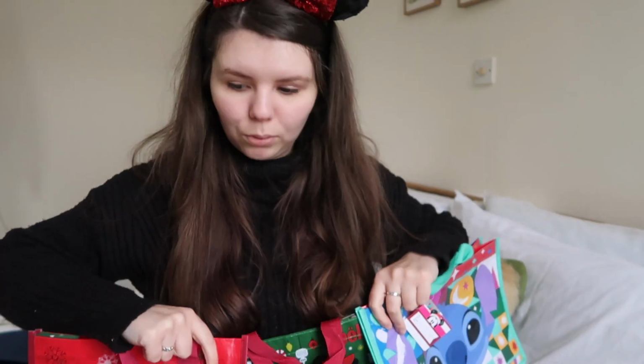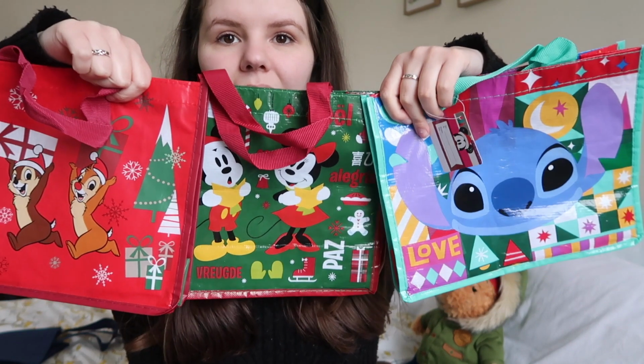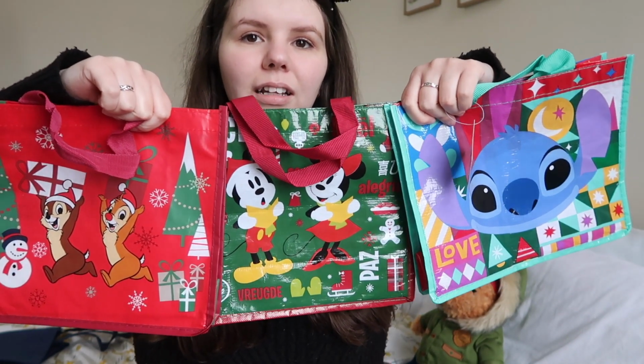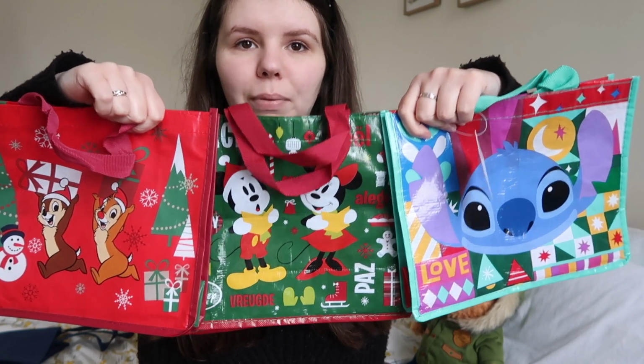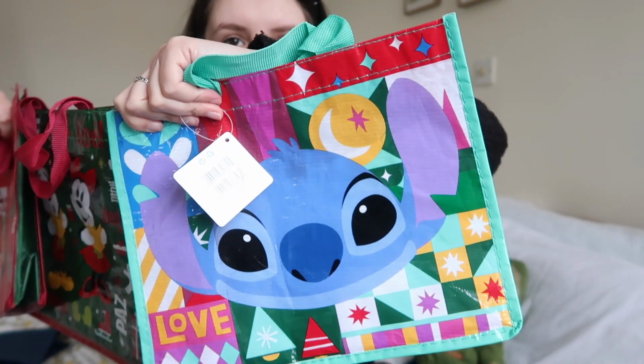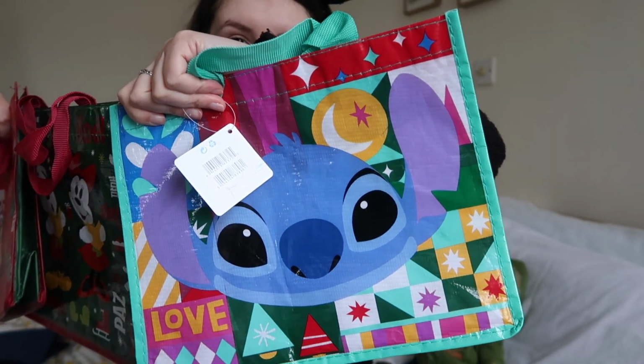I love how they all slightly tie together in colour schemes and design wise. Like they're all very simple in the way that they have a plain block background colour. Even though this one is mosaic, I would say its plain background colour is green.